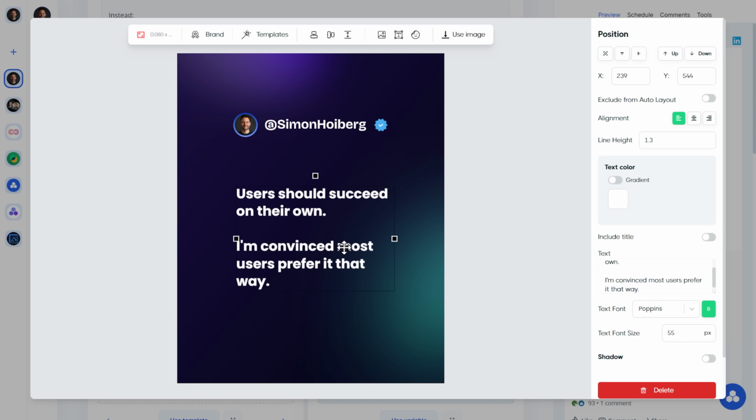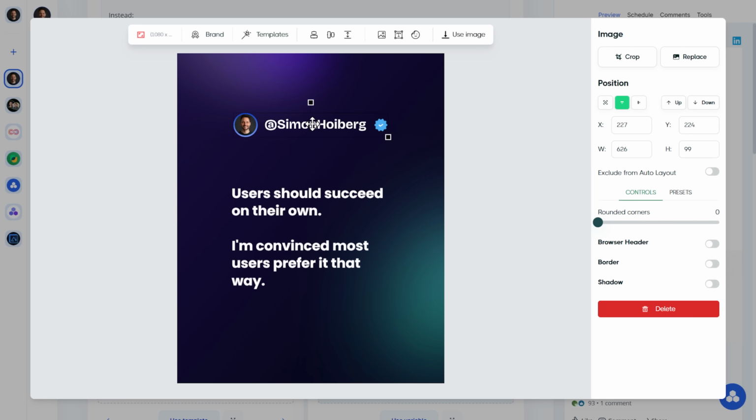You can also do basic image editing with FeedHive, but I highly suggest using a specialized tool like Kling AI and simply bring those creatives into FeedHive and use it for your social media content.